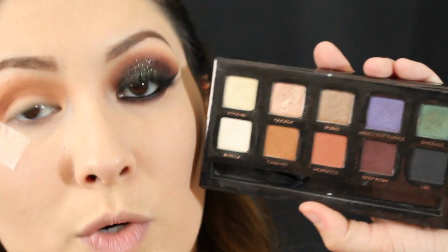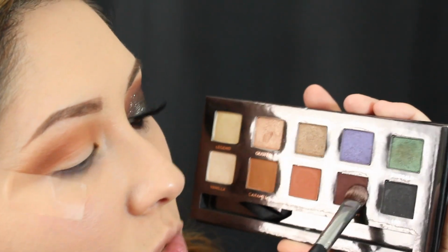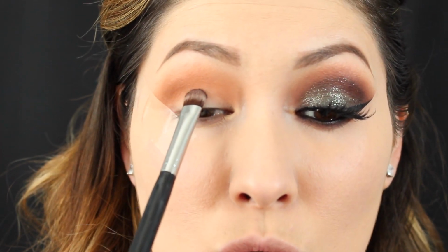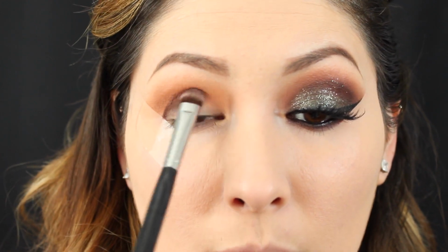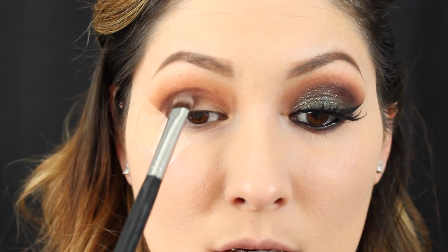So the next color we're going to dip into is Deep Plum, which is this really deep plummy color. And I'm just going to use an eye shading brush, and I'm going to apply that to the lid of the eye and a little bit above the crease, just so that you can still see it when you open your eye like this. You can still see it there.